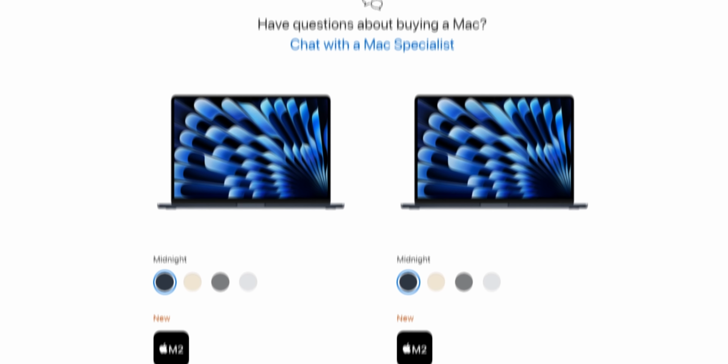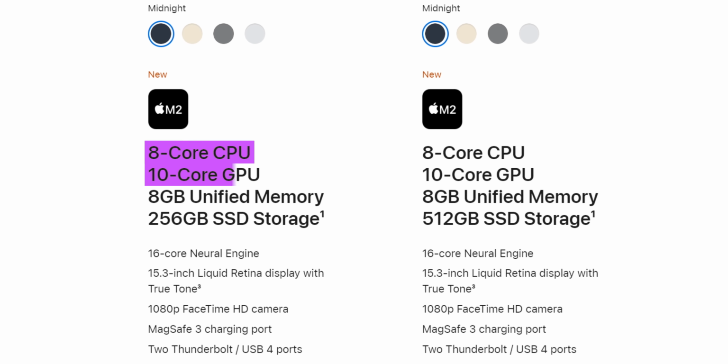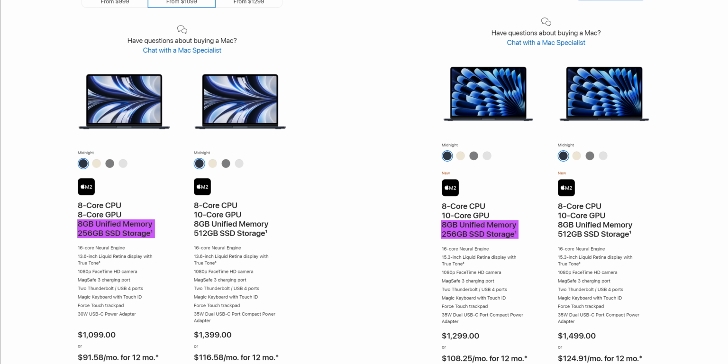But what about the downsides of the 15-inch model? Are they fixed here? Well, not really. The 15-inch model comes with the unbinned M2 chip that has 8 CPU cores and 10 GPU cores. The amount of unified memory and disk space is the same as on the 13-inch.